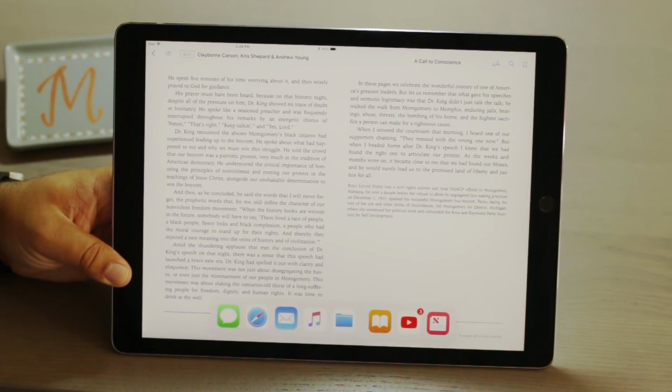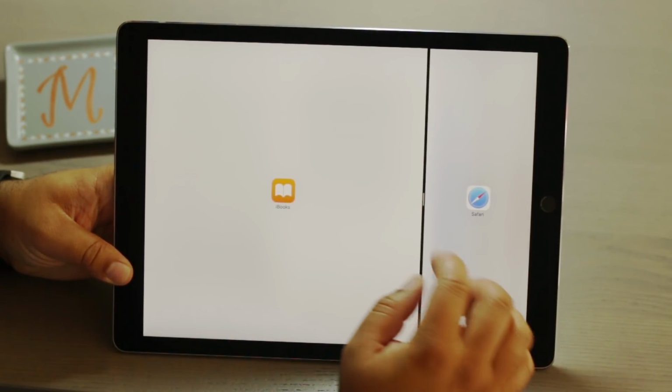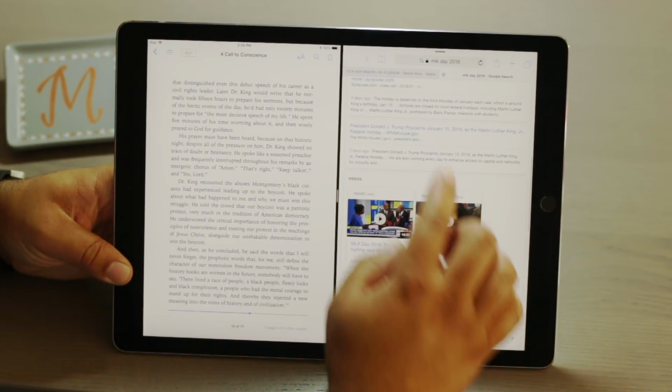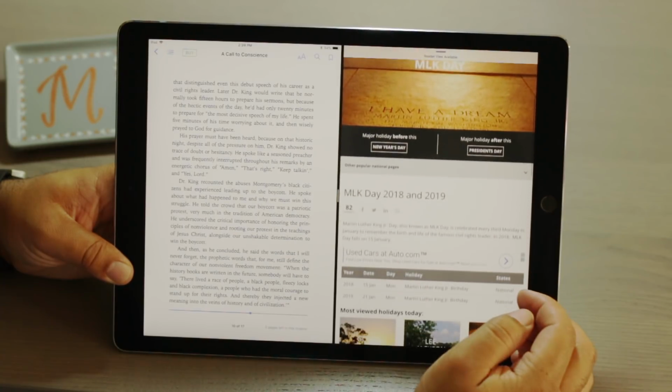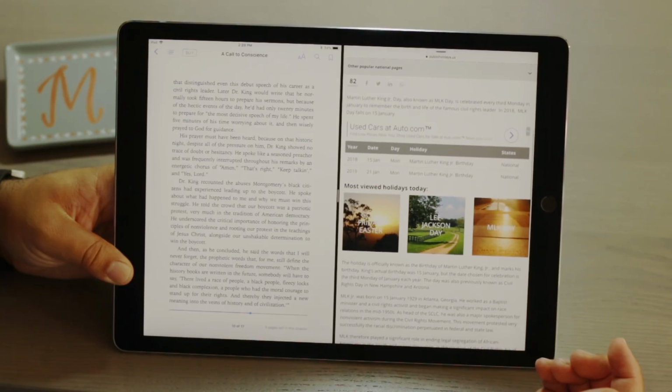Let's say you're in class during a lecture and you need to look something up. You can simply swipe up to reveal the dock, choose Safari, slide it over, then resize. And you have 2 screens that are very easy to read. Multitasking is key to increasing productivity.